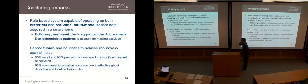So in general, the resulting system can work in two modes, both relying on historical data or actually extracting activities at the moment they are sensed by the sensors. There is a bottom-up multi-level system of rules designed to derive more and more complex activities from the sensors. These rules can account for non-deterministic cases with or without some activities. And the results are good, but we should keep in mind that they're only for single residential scenarios, only one person in the house, and also for a subset, a significant one, but a subset nonetheless, of the activities performed.